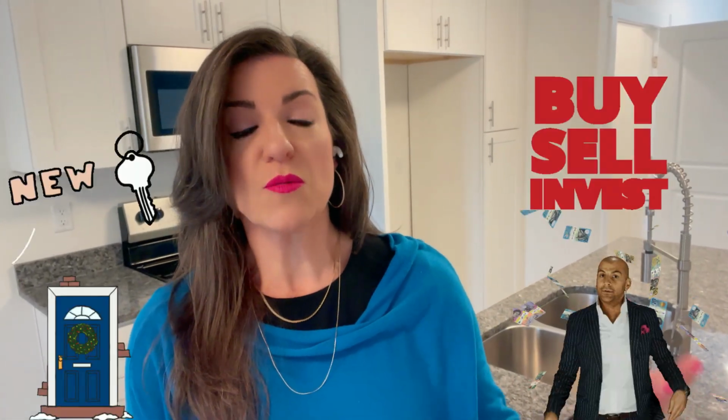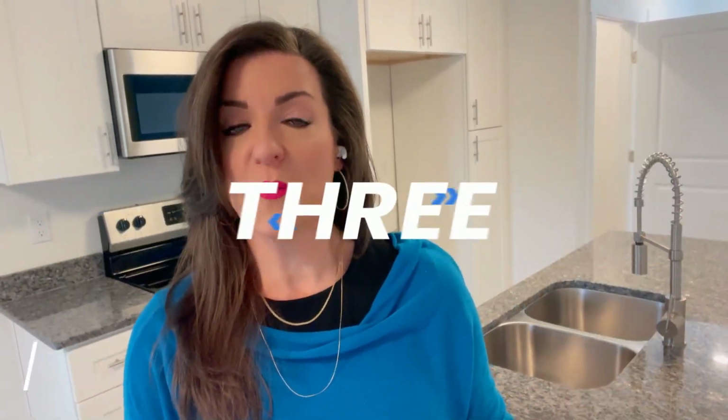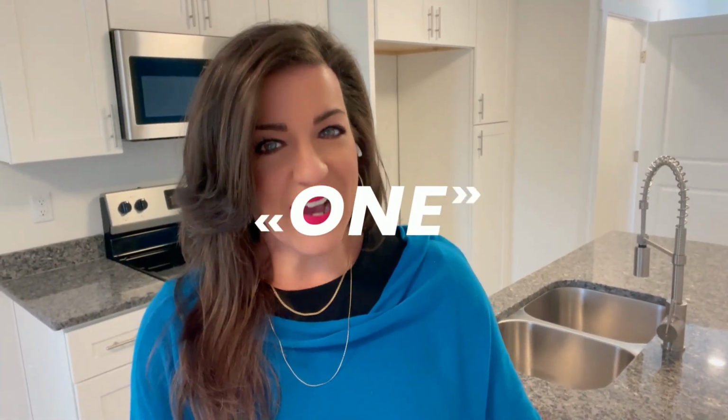So be sure and take advantage of this opportunity, whether you want to live here as your primary residence, or maybe you want to invest in this home as a potential rental property, or maybe a short-term rental. There's a ton of potential here. Super excited to show you this fantastic home here in the Judson Mill area of Greenville, South Carolina.